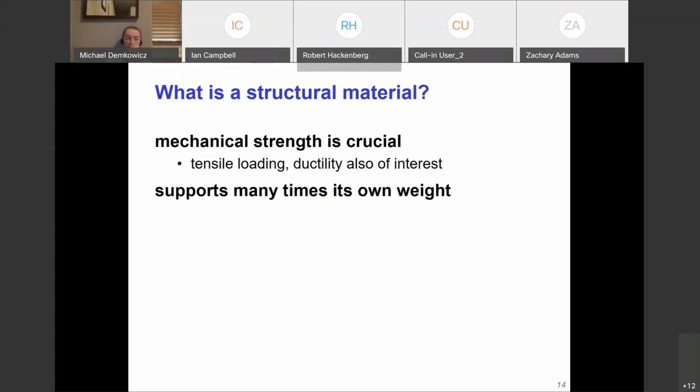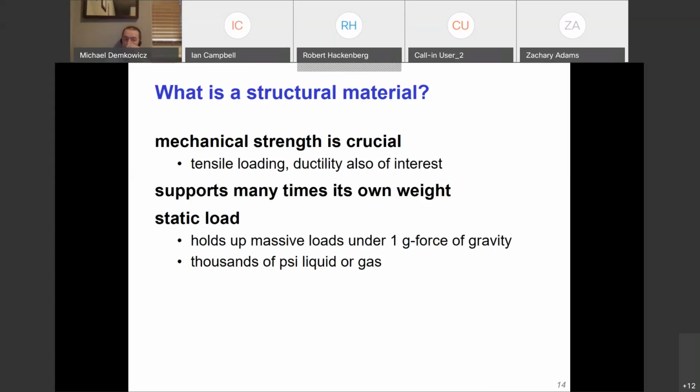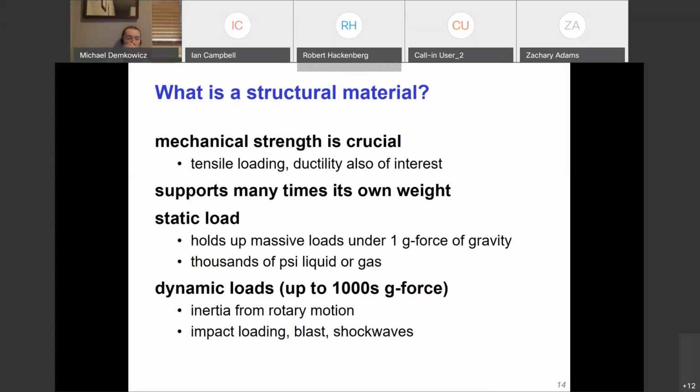It supports many times its own weight, and these could be static loads, whether holding up skyscrapers or holding gas pressures in pipelines, and likewise dynamic loads up to thousands of G-forces. This is the world of jet engines, gas turbines, things spinning thousands of RPM. There's a lot of G-forces there. And likewise, those of you in creds especially, you see impact loading, blast shockwaves. These are like single-use objects where you only have to survive once, and that's good enough, as opposed to millions of cycles of rotation, whether it's an automobile engine or a jet engine.